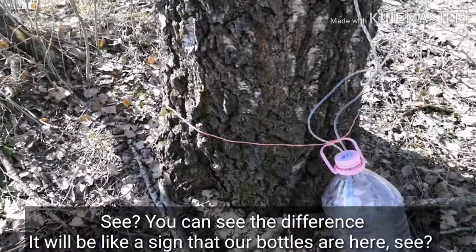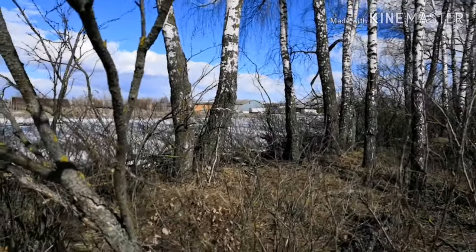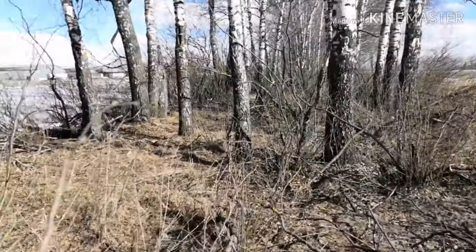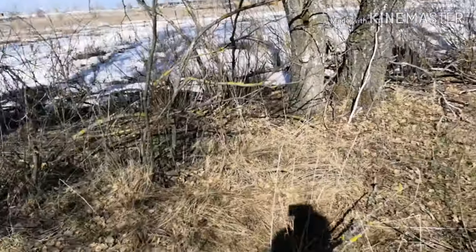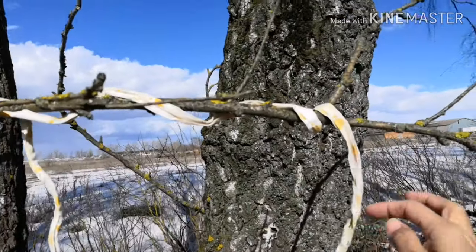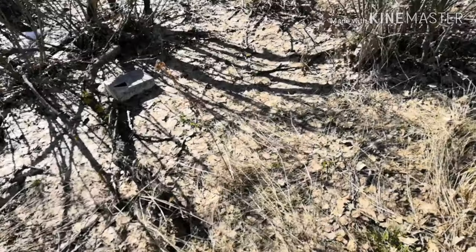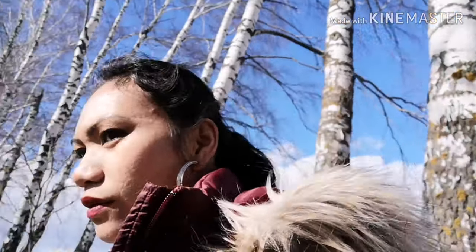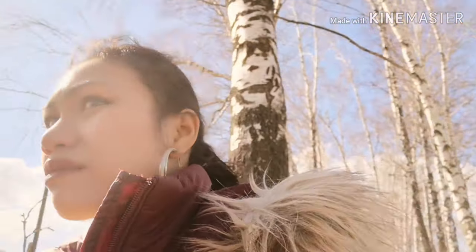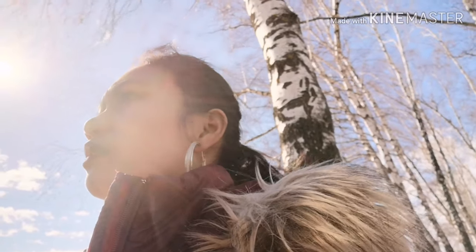Like our bottles here. See? This, yeah, also put a sign. This sign, guys, we'll show you. Because this is just a small forest, but it's not as small as you think. How many people right here know how to extract a tree? It's not a usual thing for citizens here.